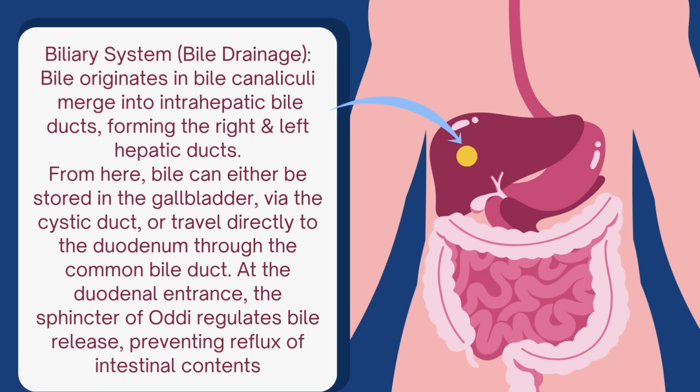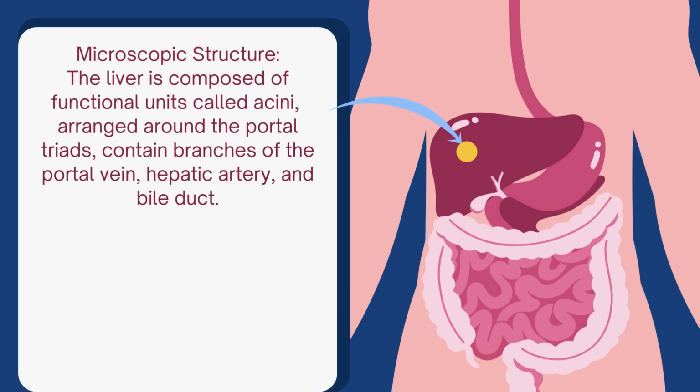At the duodenal entrance, the sphincter of Oddi regulates bile release, preventing reflux of intestinal contents. Microscopic structure. At a microscopic level, the liver is composed of functional units called acini, which are arranged around the portal triads. These triads contain branches of the portal vein, hepatic artery, and bile duct.